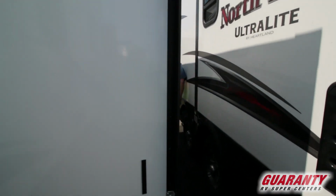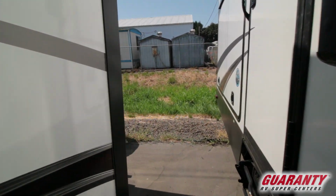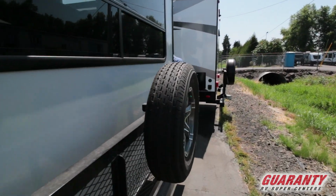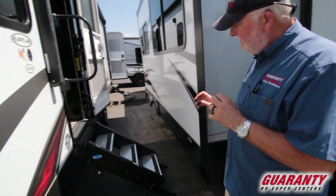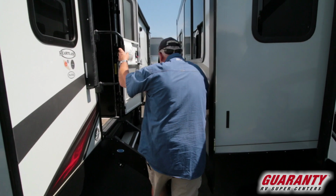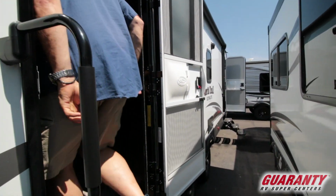All aluminum frame, block insulation. It's a real tight unit. And it's got the new step right. Very rock solid step. When you get on this, there's no bouncing around. It's a nice designed step.